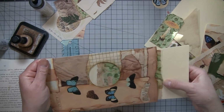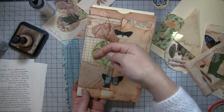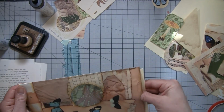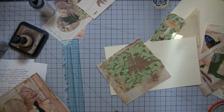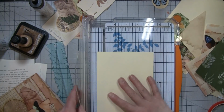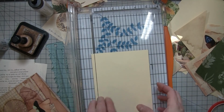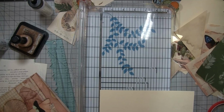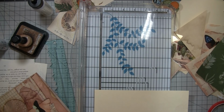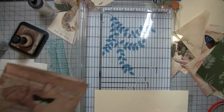It's always trial and error with this stuff, let me tell you. Yeah, that's pretty good. It needs to just go that way a little bit more. And I'm going to cut a little bit more off the top and the side of this card too. I just want it to go in and out easy. I don't want it to be a big fight every time. So we were at 5. I'm going to go at 4 3/4. And then I'm going to cut off, it was 8 1/2. I think 8 will work.